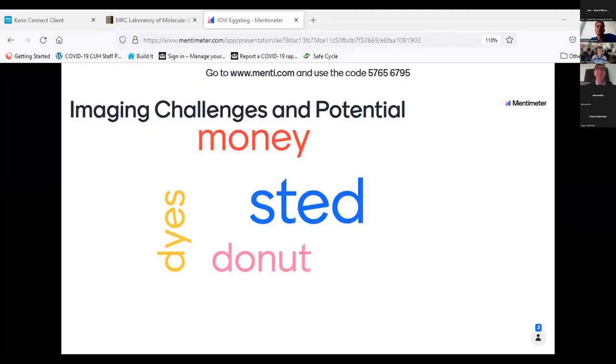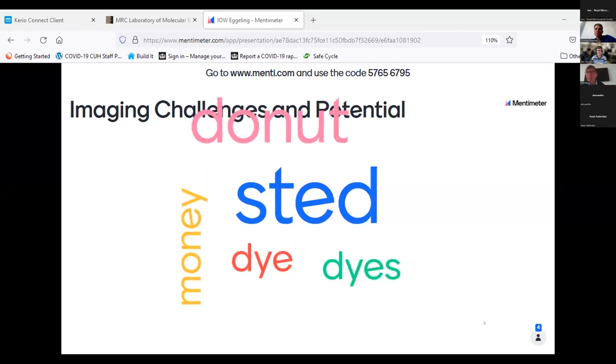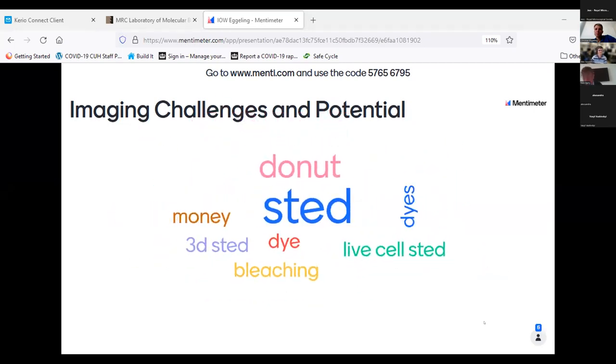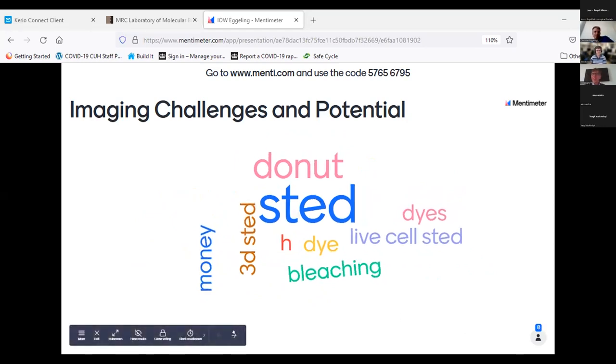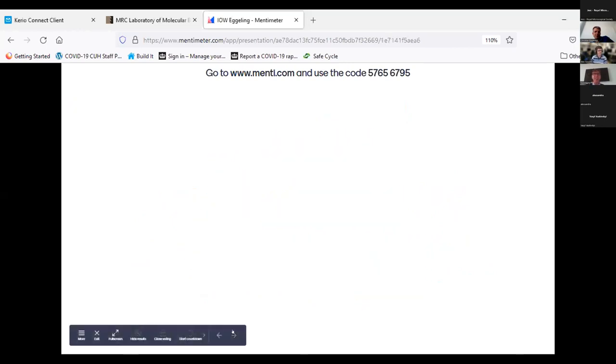Oh, we've got a few people in now. Imaging challenges and potential. Money, dice, STED, the donut. We've got three people in. Anyone more joiners? It's pretty easy if you followed the lecture. You didn't give me the answers, though. I had to put the ticks for the correct answers in myself, so if I get it wrong, it's my fault. All right, we've got four people in there. More and more coming in. Seven. We're getting there. Well, we can launch. Right, we're just going to give one more moment. Let's launch the competition.